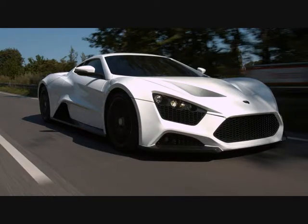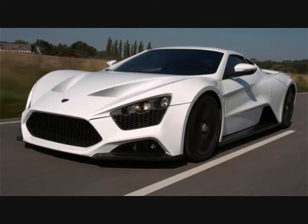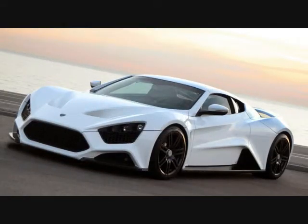The objective, according to company boss Jesper Jensen, was not to build a road rocket that could outdo the Veyron in terms of raw pace, although the claimed figures, 0 to 62 miles per hour in 3.0 seconds and 233 miles per hour max, aren't too shabby. Instead, the idea was to come up with a car that could easily be driven every day, yet which could also double as a track weapon.